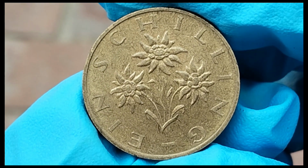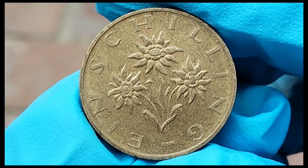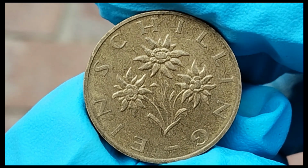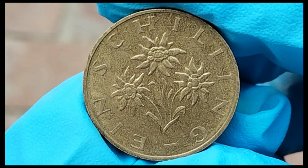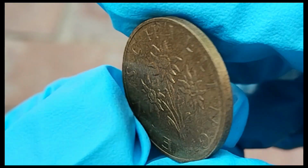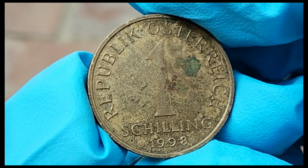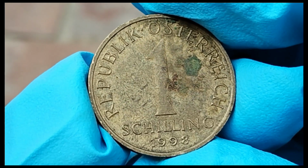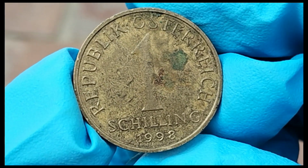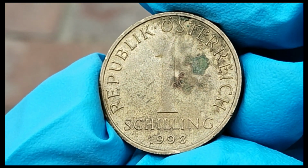If this particular coin happens to be part of a low mintage batch, or if it contains any minting errors such as a misprint, double strike, or off-center stamping, its value could skyrocket, even in bad condition. If the 1998 Austria 1 shilling is part of a rare or limited production run, its scarcity can drive up demand among collectors. Coins that were minted in lower numbers often become highly sought after, as collectors scramble to complete their collections.